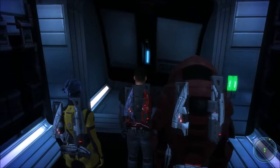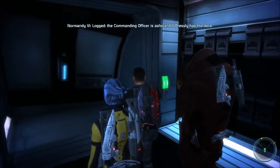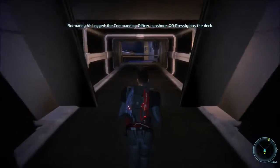Equalizing interior pressure with exterior atmosphere. Logged. The commanding officer is ashore. Exo Presley has the deck.